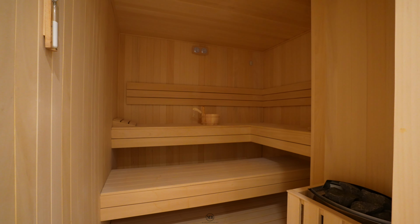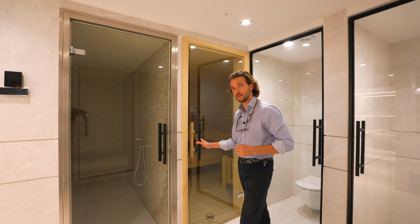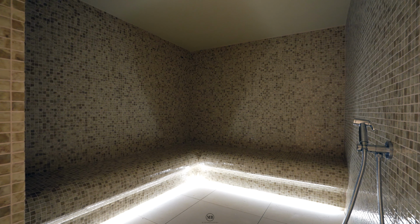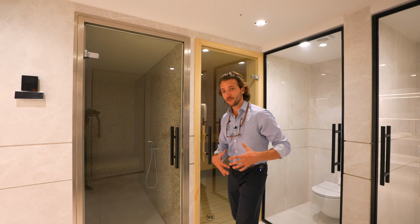Patrick likes the sauna. I'm more of a Turkish bath kind of guy because I like the humidity. So when we rent this place, we would never fight. We would never. Where to go? No, I'll be here, you'd be there. Maybe through the wall we can communicate. Hey dude, what's up? How are you doing?